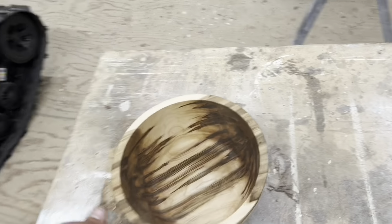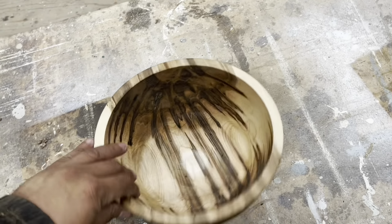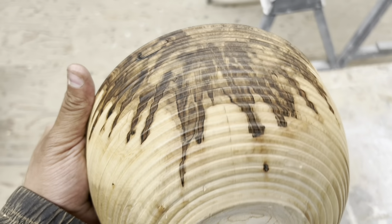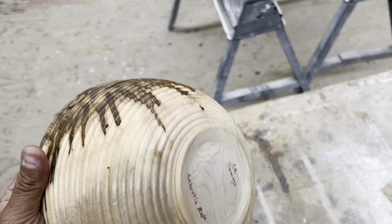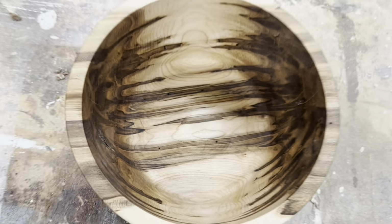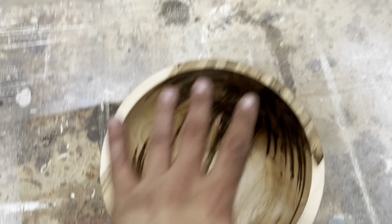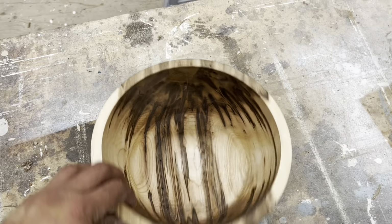So I made this the other day. This is a piece of that ambrosia maple I got last year in that video. And I put some ridges on the outside. Thought it turned out really nice. It's like 9.5 by 5.5. It's a pretty decent sized bowl. That's my hand on it. But yeah, so I got that finished up.